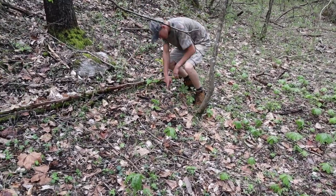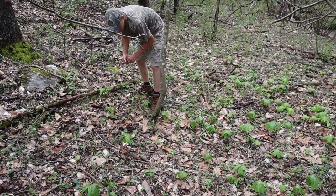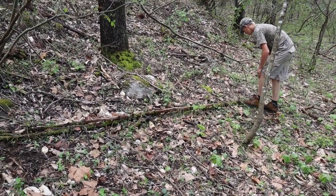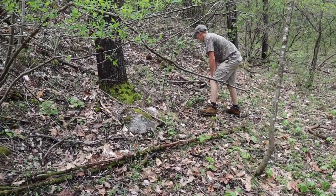Yep, Jack's found another one. Something made the top off of it. Yeah, probably a deer or a turkey. A squirrel maybe even. Rabbits are in here too. I'm not sure what ate it, but I'll eat some morel mushrooms, and they're good enough for anything to eat. Okay, well we're going to go.